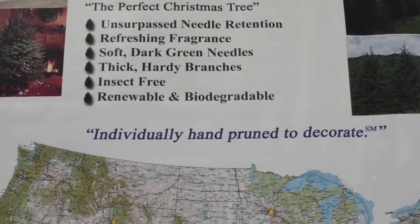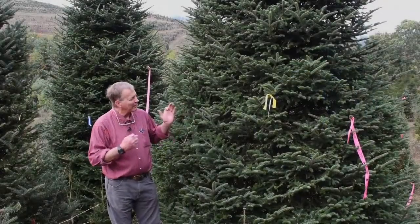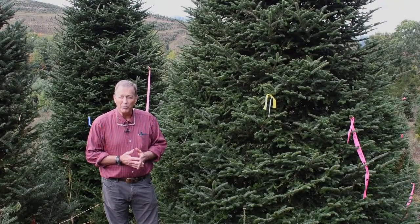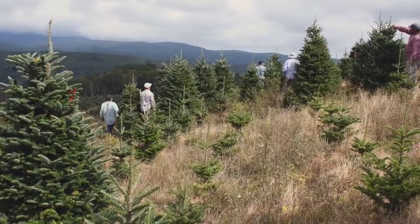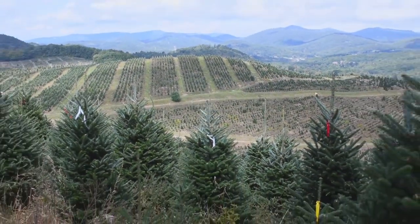The tree will be cut and rolled in burlap. It will be loaded on a refrigerated truck provided by the Department of Agriculture and transported to Washington, where it will be put on a wagon, horse-drawn wagon, and taken to the White House. If you want the best Christmas tree, it's got to be N.C. Fraser Fir.